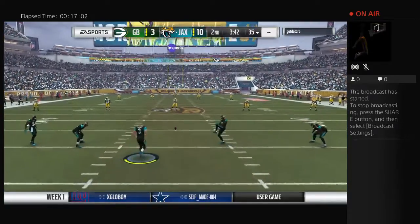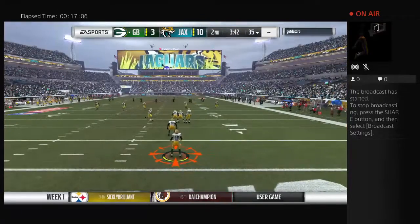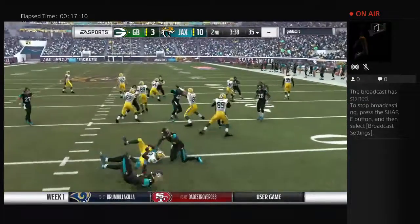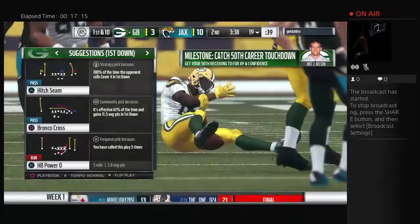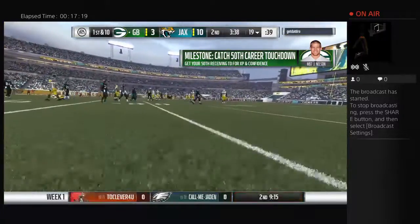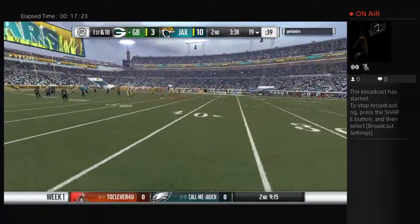Set now to kick this one away, and off it goes. Now the return. Here comes Randall Cobb. And he'll take it back to about the 19-yard line. And after getting tackled, he's still down and looking very slow to get up. Hate to see this. Week 1 of the season. We'll be back.